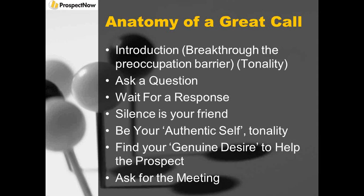And the reality is the person doesn't want to talk to you, right? I mean, they see it as an invasion of their time. You're really asking them for something when you really haven't earned it yet. You're asking for their time. So you've got to break through that preoccupation barrier. And I think a lot of that has to do with your tonality, which relates to the earlier part of this presentation, which is sincerity and just a genuine desire to help.